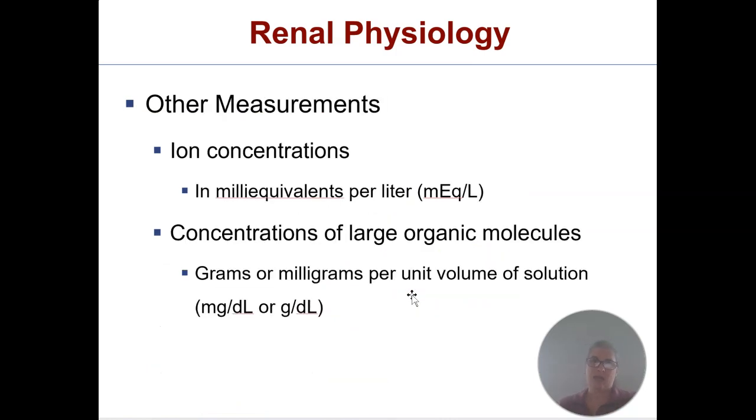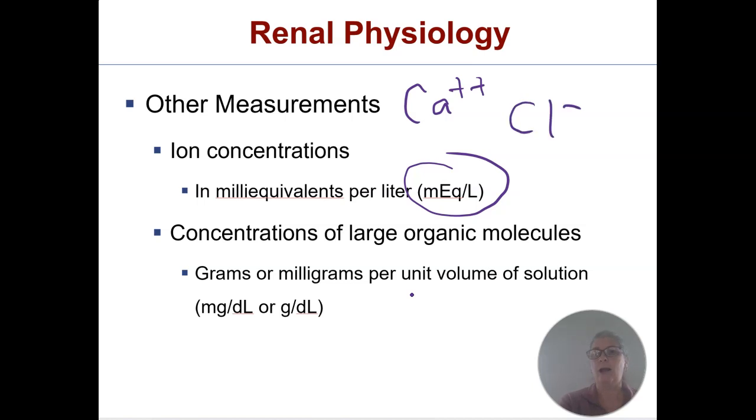When we measure ions, we use units called milliequivalents per liter because ions have a charge. For example, calcium has 2 positive charges. Chloride has 1 negative charge. The units are called milliequivalents per liter. And whenever we measure organic molecules such as glucose, we usually use either milligrams per deciliter or grams per deciliter. So make sure you understand the appropriate units as we start talking about how these different molecules move.